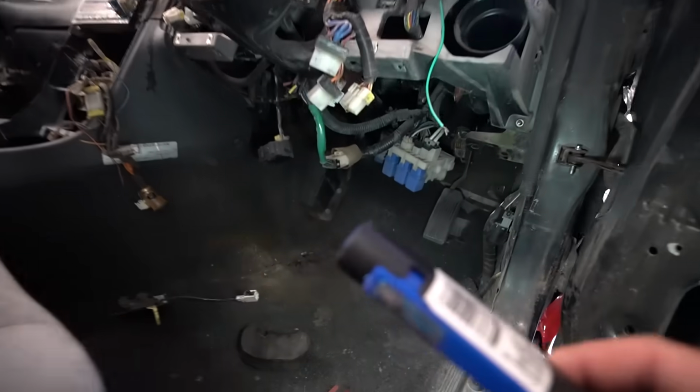Now, the next thing that we have to tackle is this. So guys, this is the next issue. Have a look, we've got a throttle pedal, but no brake pedal or clutch pedal.